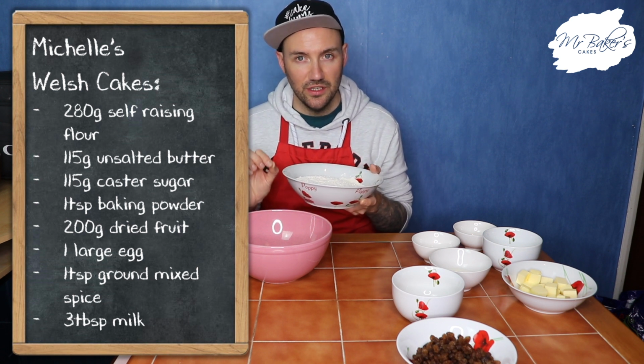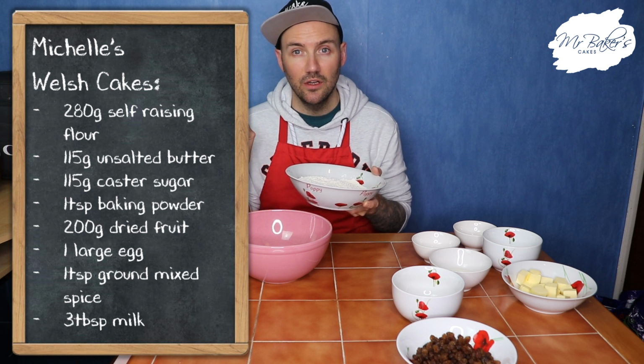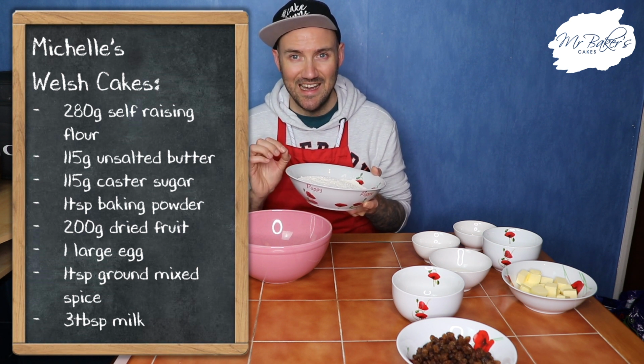If you can't get hold of any self-raising flour, what you can do is use 280 grams of normal plain flour and add in 2 extra teaspoons of baking powder. Top tip for you there.